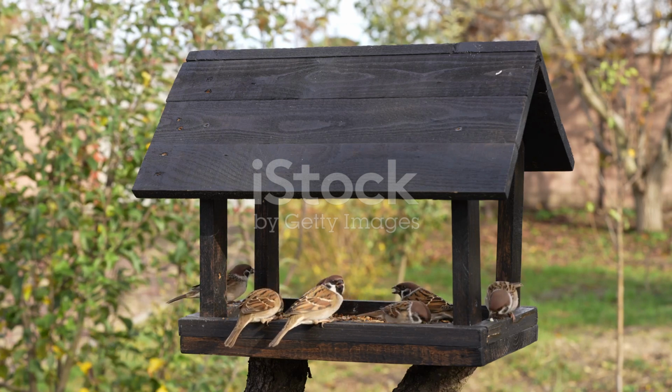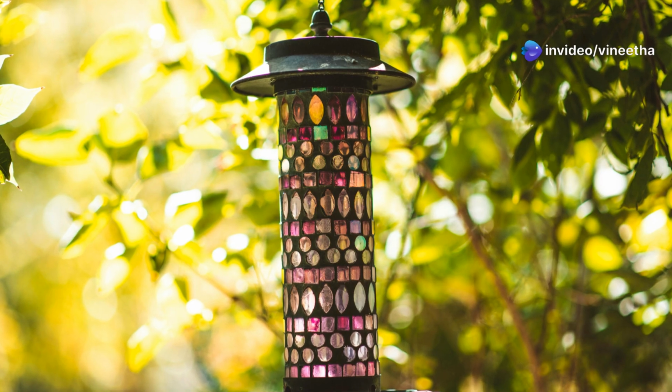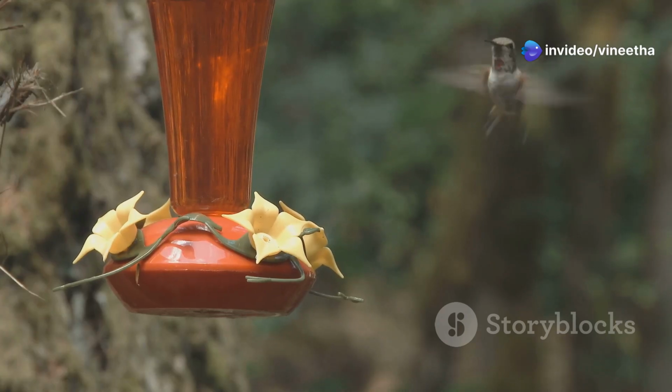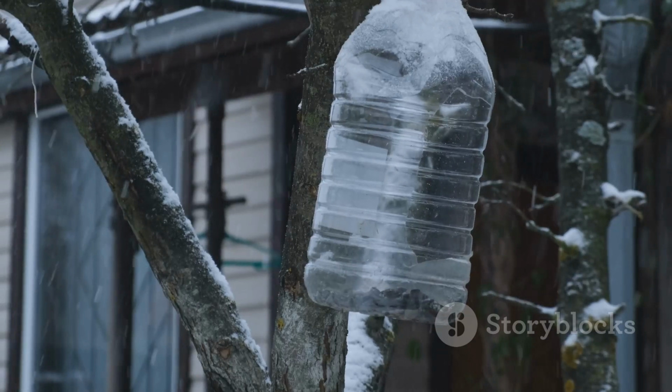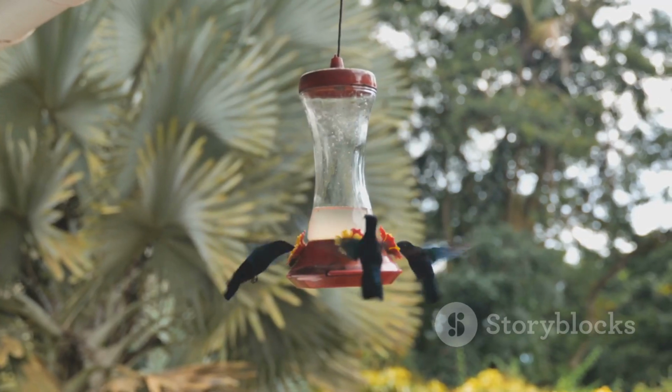There's a special kind of joy that comes from inviting nature right into your garden. Adding bird feeders and bird baths is an easy way to do that. They provide essential resources for birds, especially during dry or cold spells. They bring life, movement, and song to your space.